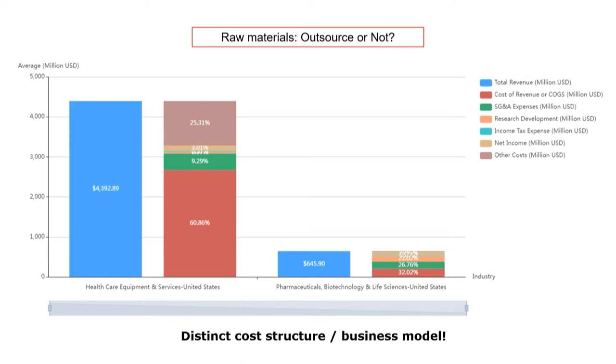Now, if you look at pharmaceutical, biotech and life science, I'm sorry, it's a little hard to read the numbers here, but I can read them for you. The cost of goods sold is about 32%. The sales, general, and administrative cost is 26%. And they have net income of about 10%. Look at these numbers. Would you still outsource? You reduce cost of goods sold, but you increase sales, general, and administrative cost. So in this case, I'm not saying you should not outsource, but you should do it much more carefully, case by case, to evaluate the net savings from outsourcing, also taking the risk of disruptions into consideration.